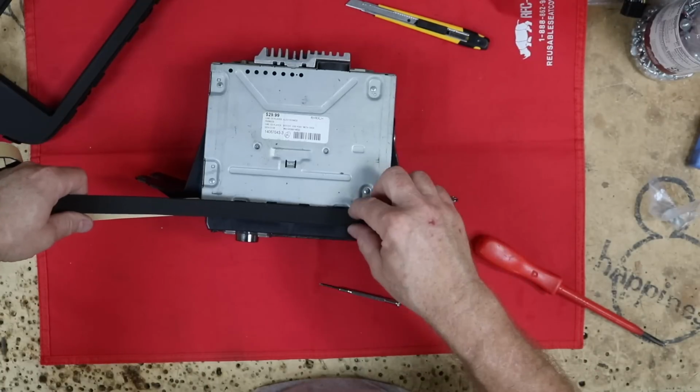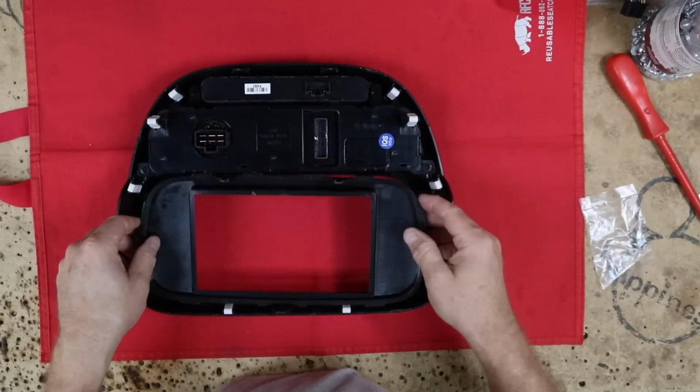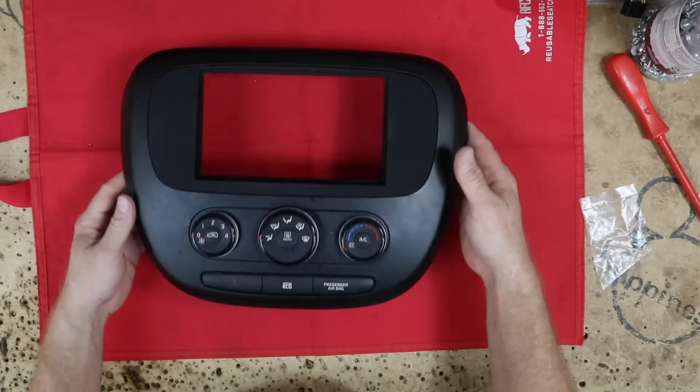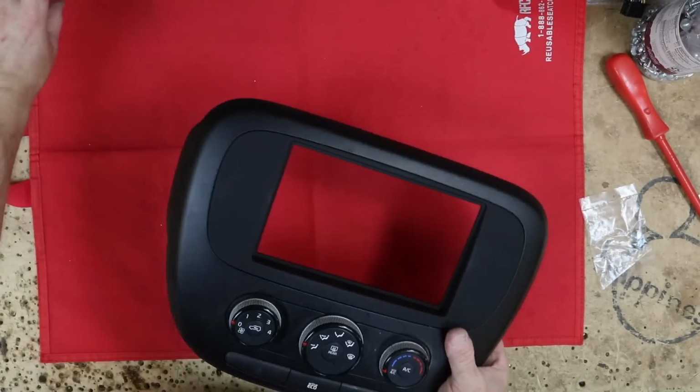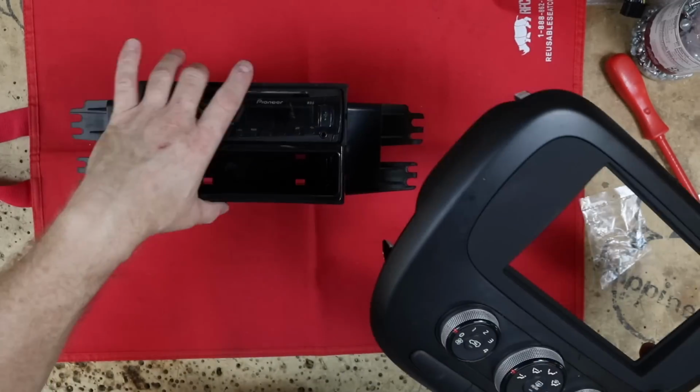Perfect. So all this dash trim does is when you flip this over, it just snaps into place on top of this. We just kind of lined it up, and then that's it. It holds it in place. This is gonna get screwed in like the factory radio, and this will sit over the top of it. So we're done with the radio.